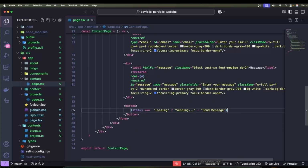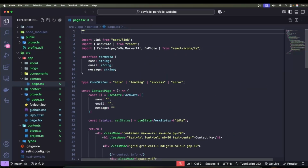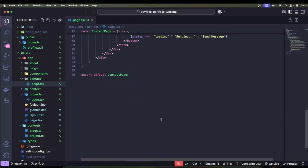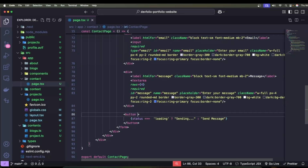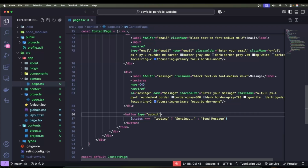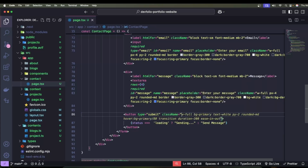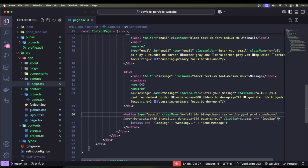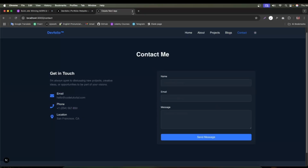Whenever you have useState, you will have to make it a client component. So let me define use client, and then you can see you will have this. The button is not styled properly. We'll have to design this button. For this button we'll define the type. Whenever you use a button on a form, you will have the submit type. Then we will have className, for example full, then btn, then button primary. Right now after doing that, you can see the button is completed. If you just reload, you can see something like this.